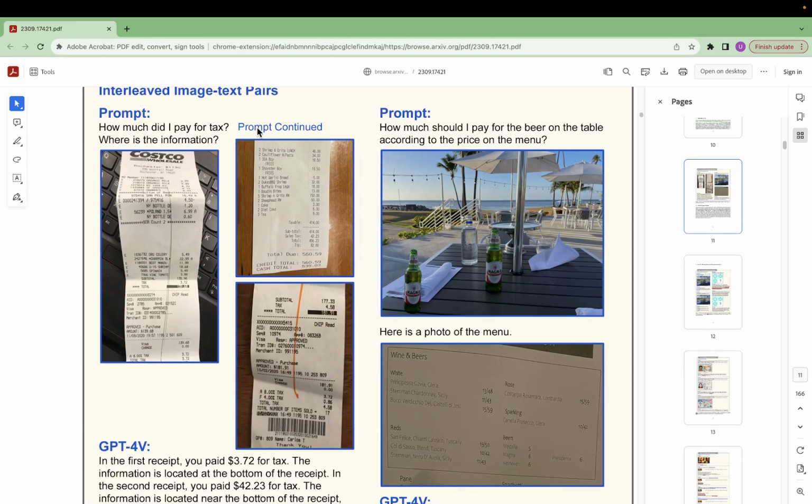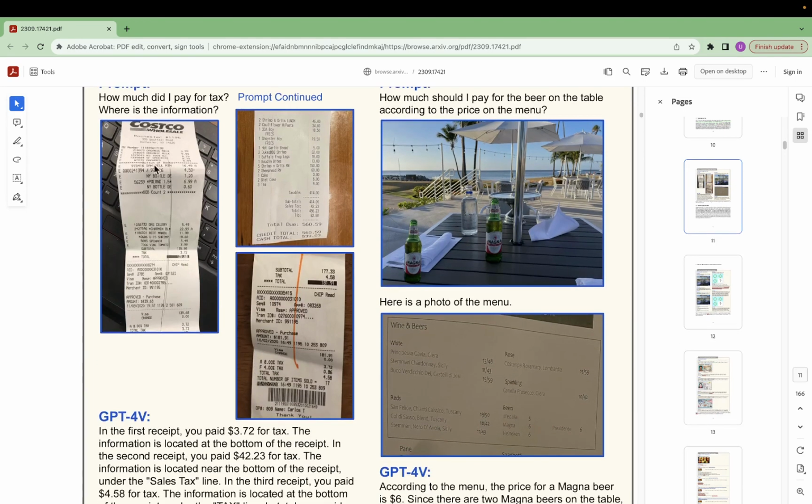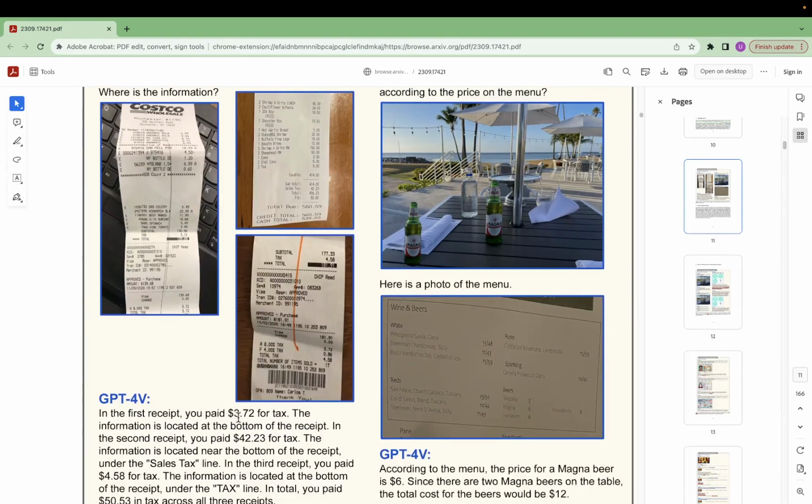Somebody took a picture of receipts, and it showed the tax. Here's sales tax, this is just tax, and this is total tax. So all three different words, and it still understood it. How much did I pay for tax? And it says 3.72, 42.3, which is here, and this is 4.58, which is right there. Crazy that it actually can do this.